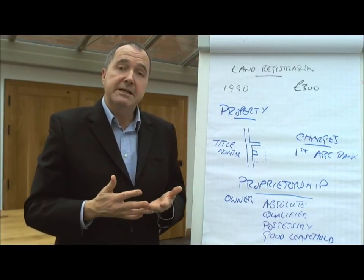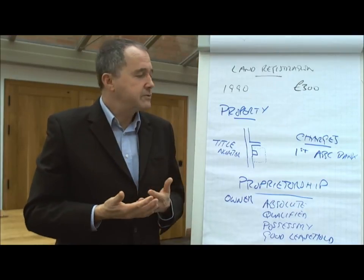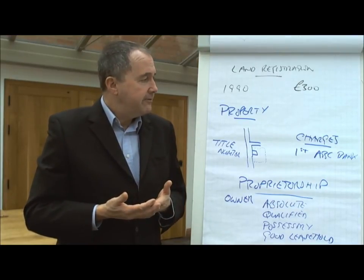If you're selling a property, naturally you need to have the details changed as well. So that's a few moments there for you on land registration.